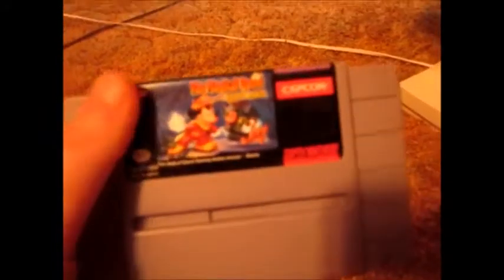Next we have Lufia and the Fortress of Doom. RPG game, haven't played it yet. And Lufia 2, Rise of the Sinistrals. Both these games were kind of expensive, not gonna lie, but they're supposed to be really good. Next we have The Magical Quest starring Mickey Mouse by Capcom. It's a neat platforming game with Mickey Mouse. Really, really good game.